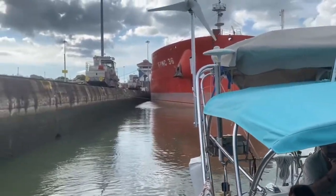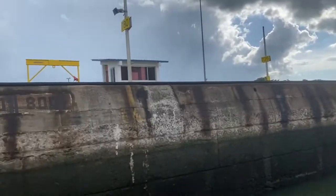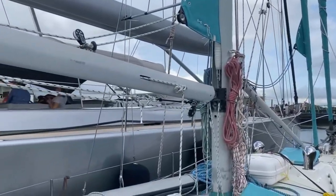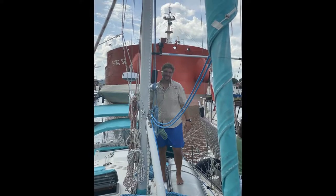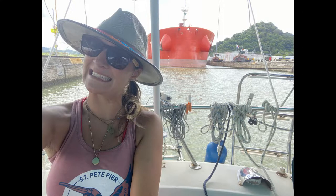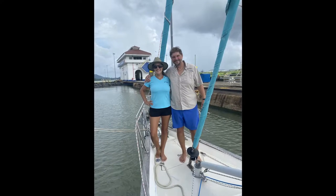Things are getting really exciting now. We're in the last lock. The cargo ships are getting in position, and when those doors open, we'll be in the Pacific Ocean. As you can see, the cargo ships get pretty close. Anne was not too sure this one was gonna stop. Here we go, ready for adventure.